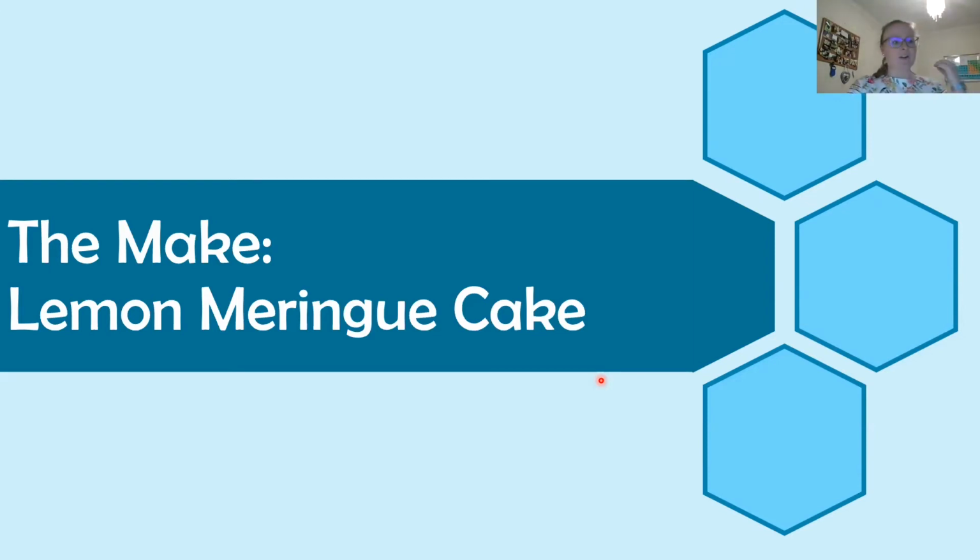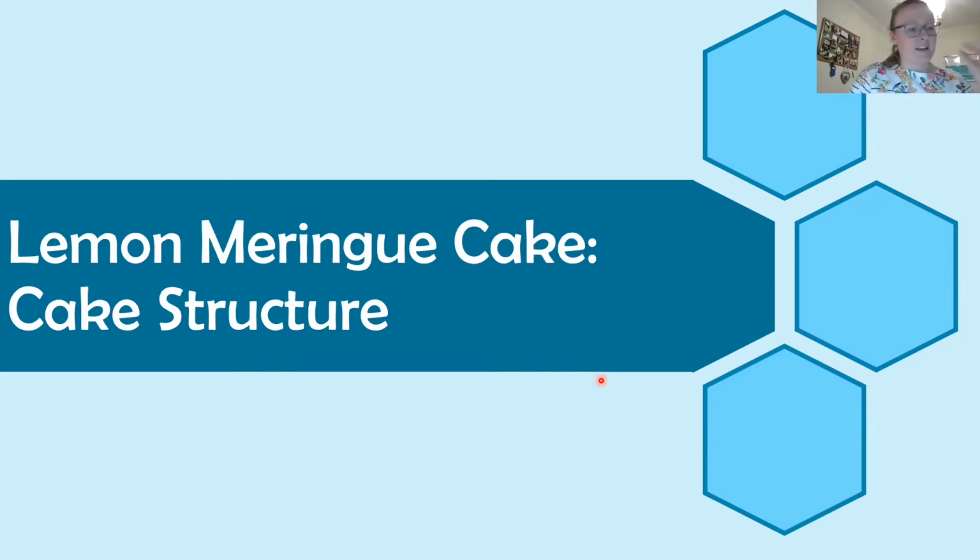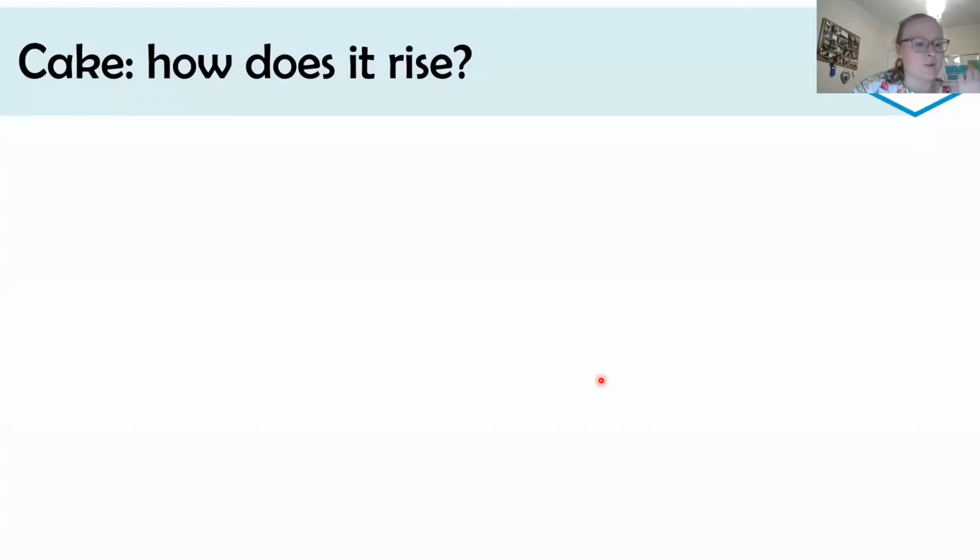So today we're going to look at the chemistry or the science of baking through a key bake. And today we're going to look at a lemon meringue cake. So we're going to start off with a cake structure. Hopefully everybody's made a cake before, even if it's one out of a packet. And one thing that is quite interesting, and hopefully works in your cake, otherwise it's not going to be a very nice cake, is when your batter goes in the oven, it rises and gives us a fluffy texture. But why? The reason is because we add a raising agent.